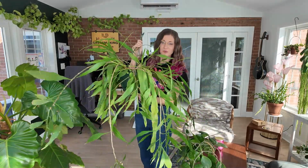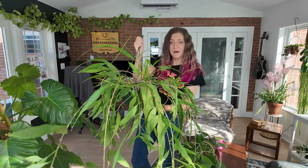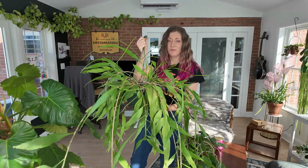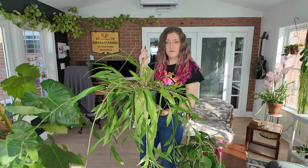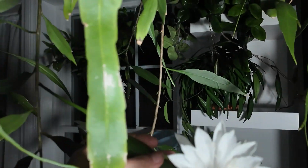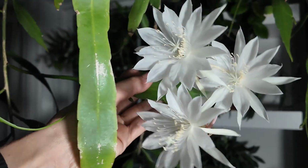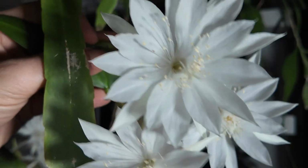This is a night blooming cactus, which is why it's called a queen of the night. So it will bud up randomly for me throughout the year with maybe like 10 to 20 buds depending. And the buds will form right around dusk, and then they will start to open between like 10 p.m. and 1 a.m. in my experience. And then they open these beautiful bright white flowers that last only one night.